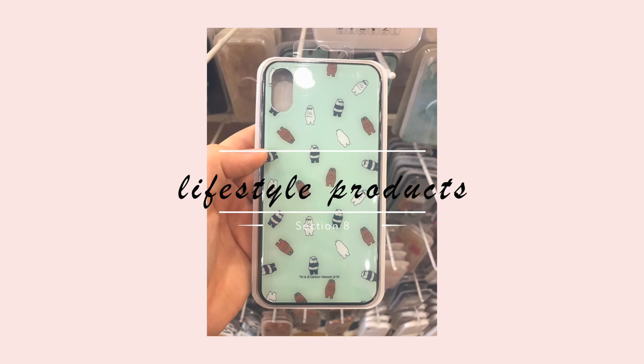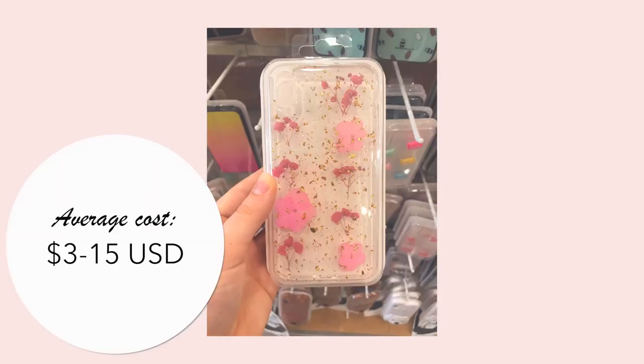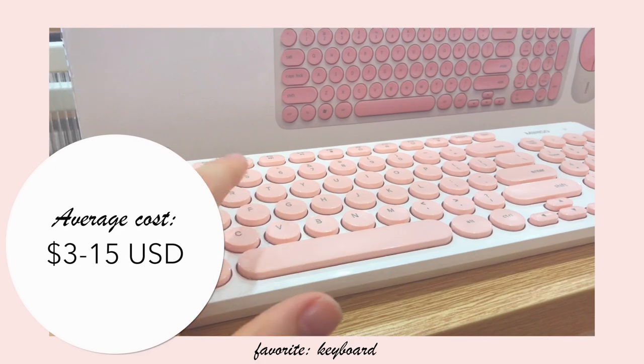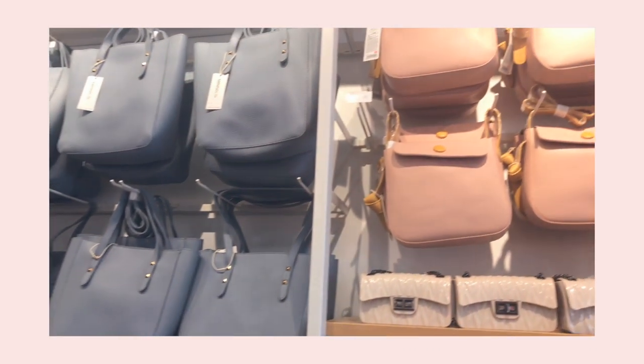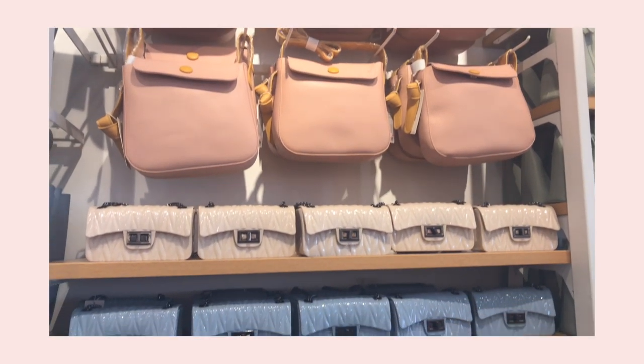And last but not least, the rest of the store was essentially just different lifestyle items ranging from portable fans to keyboards to iPhone cases, purses, wallets, backpacks, water bottles, snacks, etc. Even for bathroom supplies or just regular items that you wouldn't really think could be cute.